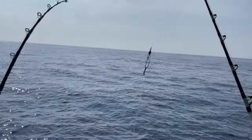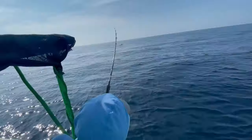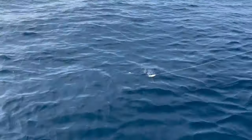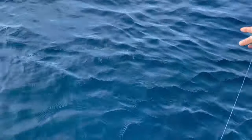Oh my god. Oh yeah. Oh, that's a little one. The snapper. Oh, look at the shark. Tiburón. Shark.